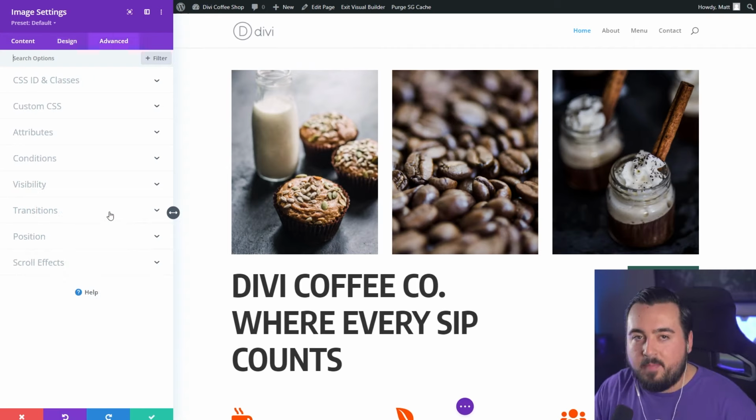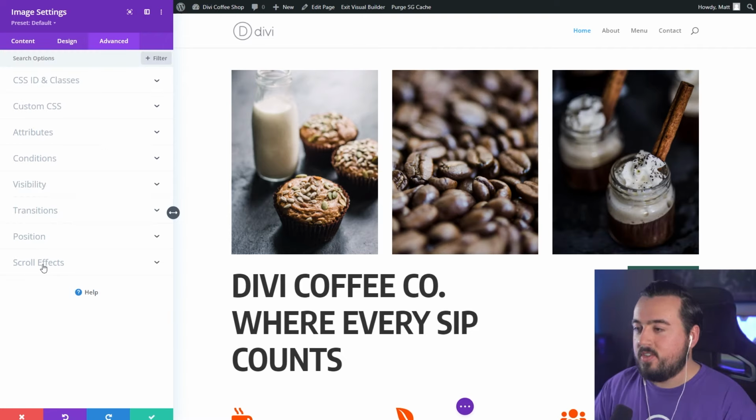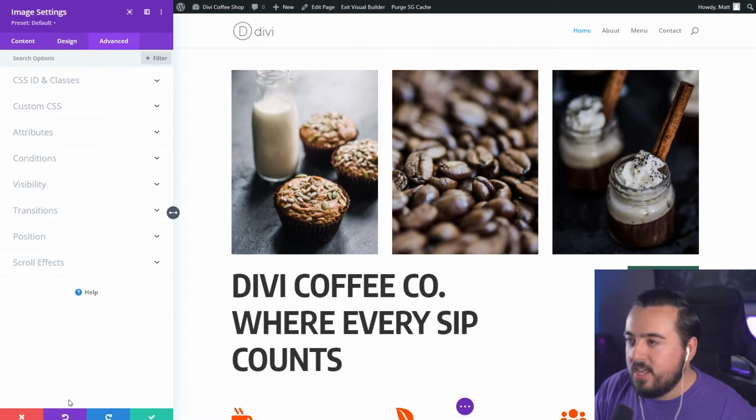Finally, the advanced tab allows you to add custom CSS with Divi AI, which is what we did earlier. You could also do a whole bunch of things like set display conditions, adjust visibility on different devices. Like for instance, I can say, you know what? This photo right here, it's not going to show up on the phone. We also have scroll effects, position, transitions, you name it.